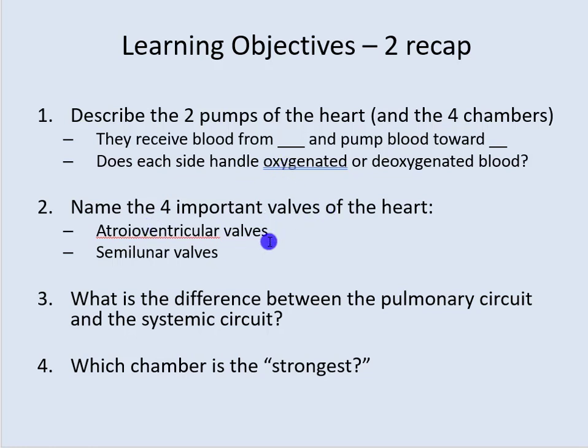You should know the two AV valves as well as the two semilunar valves. You know the pulmonary circuit are all those blood vessels that go off to the lungs, and systemic circuit are all those blood vessels that go out to the rest of the body. And then the left ventricle itself is the strongest. And so that's a good place to stop this video, and we'll pick up with more information, and we'll name a little bit more in terms of the named blood vessels that emerge then from the heart.